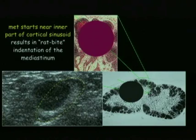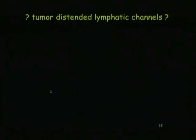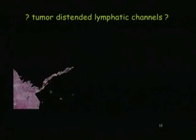So in summary, cortical thickening can vary in appearance depending upon whether the implantation site was primarily subcapsular, within the mid-cortex, or on the deeper part of the cortex, because the bulge will be equal if it's in the cortical sinusoids, primarily outward if it's in the subcapsular sinusoids, or primarily inward into the hilum if it's in the deep cortical sinusoids. Now, occasionally we can see tumor distended lymphatics.